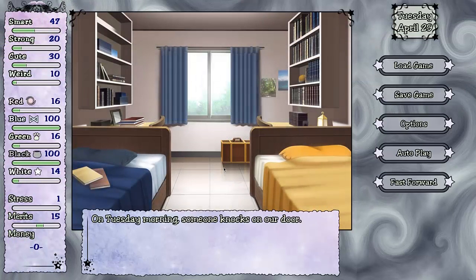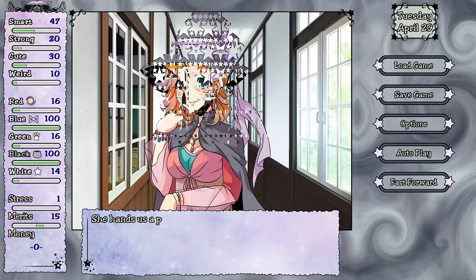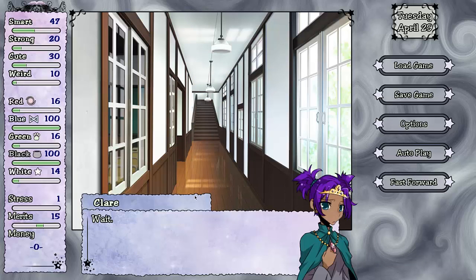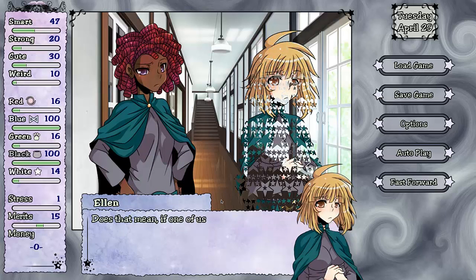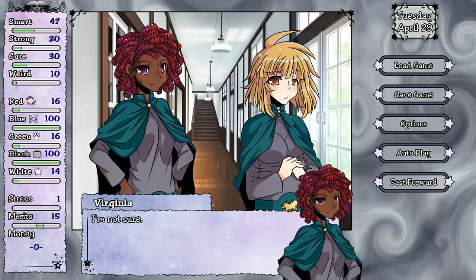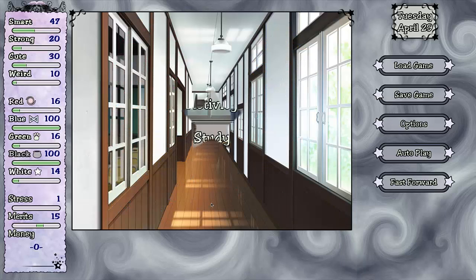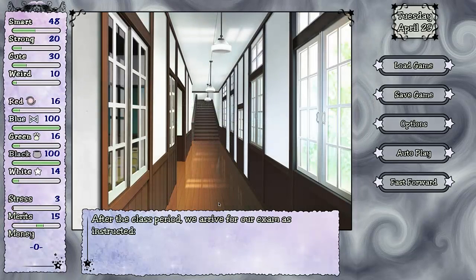On Tuesday morning, someone knocks on our door. Good morning. Here are your exam schedules for the day. She hands us a piece of paper. Wait, there's a mistake. We're all scheduled for the same time. Didn't you know? The final is a group exam. Does that mean if one of us fails, we all fail? I'm not sure. I guess we'll find out. Oh, we will. Yeah, studying. Oh my god. Now, the final boss battle.